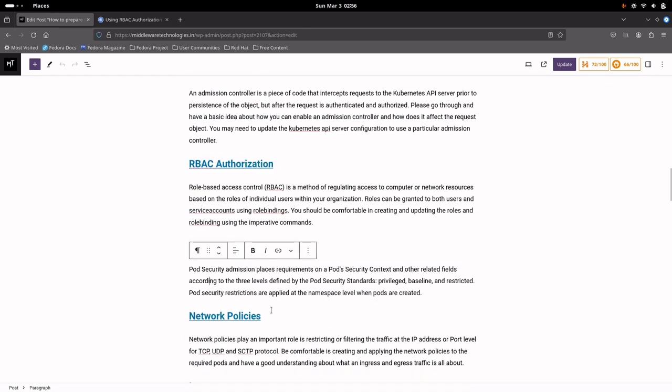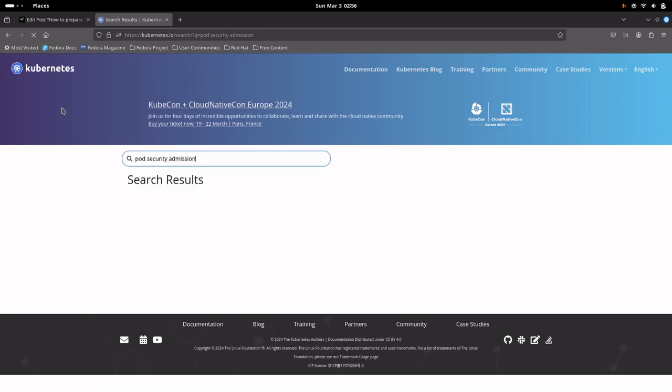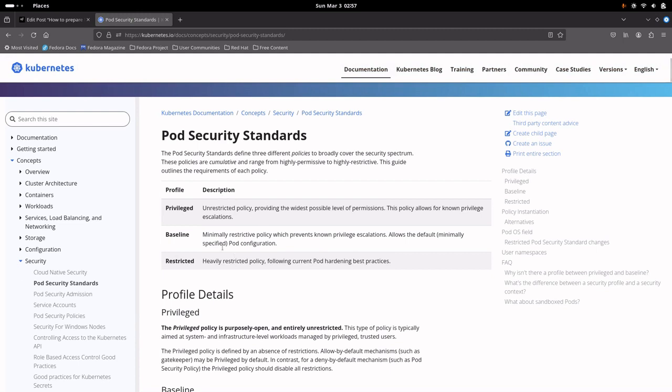Now let us go into the next topic, that is pod security admission. If you search for pod security admission, it will directly take you to that page. Before going into pod security admission, let us understand pod security standards. There are three profiles: privileged, baseline, and restricted. Privileged is basically an unrestricted policy that, when applied to a pod, gives the pod all the accesses required, the widest possible access to do its activity.